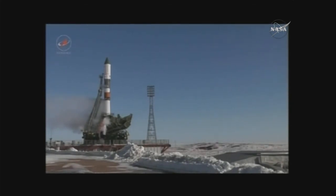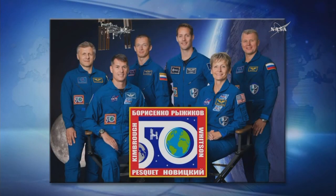On board the International Space Station at this hour, the wake-up call has just been given for the Expedition 50 crew, the six-person crew on board the International Space Station led by NASA's commander, Shane Kimbrough. They will be intently watching the progress of the Progress itself as it makes its way from the launch pad to its preliminary orbit. Kimbrough is joined by Russian cosmonauts Andrei Borisenko, Sergei Ryzhikov, and Oleg Novitsky, European Space Agency astronaut Thomas Pesquet of France, and of course NASA's Peggy Whitson.